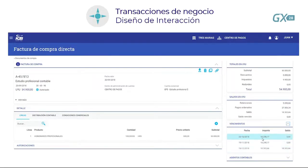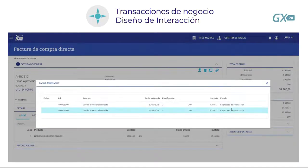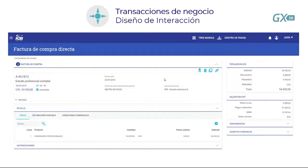And then another guideline is that all of the information that appears in the interface can be explained with a click. We have here payments in order, and if I click on the data, I can have access to the application. So these are some of the elements that we defined for the interaction.